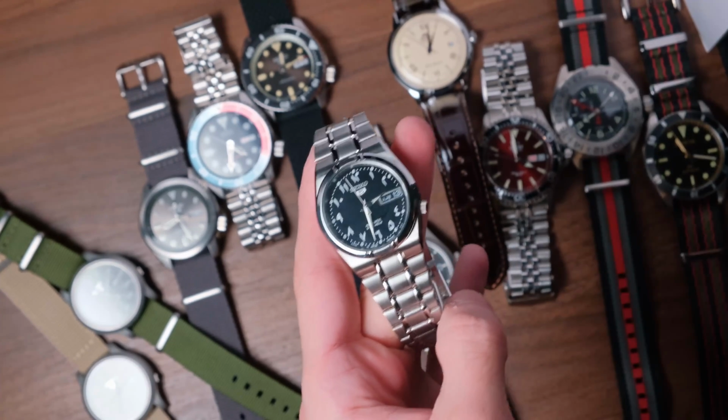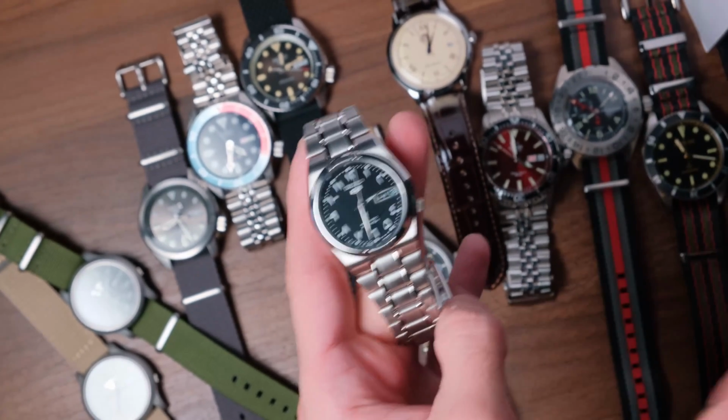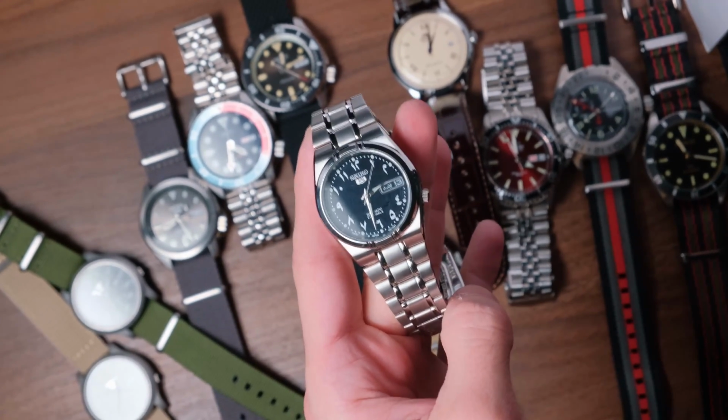So if you just really want a bare bones basic watch that looks fantastic, people will see that and think it's a watch much more expensive than it really is, Seiko 5 is a great place to start.